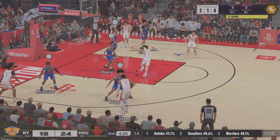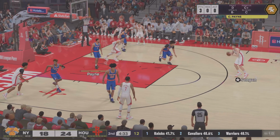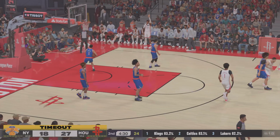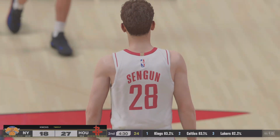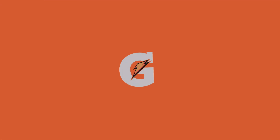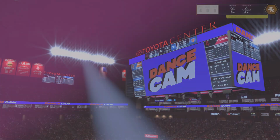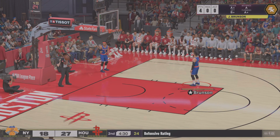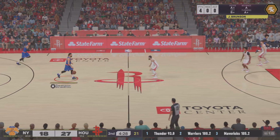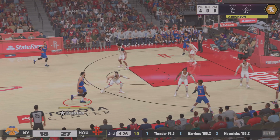Dylan Brooks, he's checked in for Jeff Green. And the Knicks making a change here as well. Toppin's checked in. Work in progress for the big man. When Şengün is hitting from the outside, his offense becomes dangerous. Fred VanVleet is checked in for Houston. And then for New York, Josh Hart comes in for Toppin, and it's Bridges in for Cameron Payne.